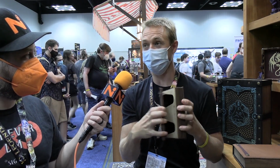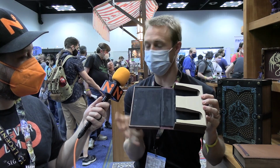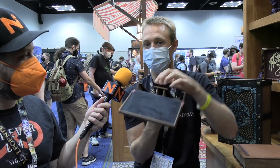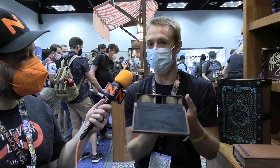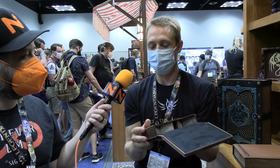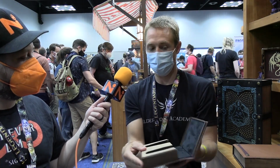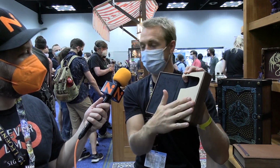And this guy, we've learned has a bunch of really cool build techniques in here. We've got a suede lining in here to keep your cards protected. There's even suede on the inside here and everything. We got a little pocket here for dice, so you can throw some dice in there. And it's got magnetic closure. The magnets are tucked away underneath this piece of maple.